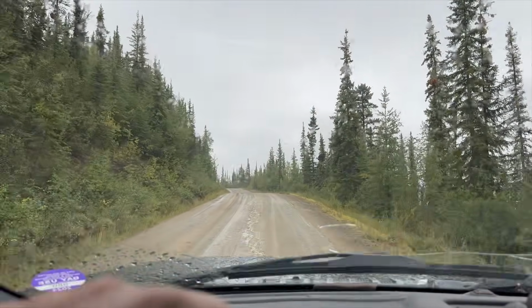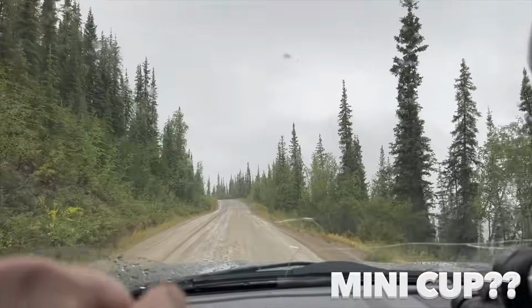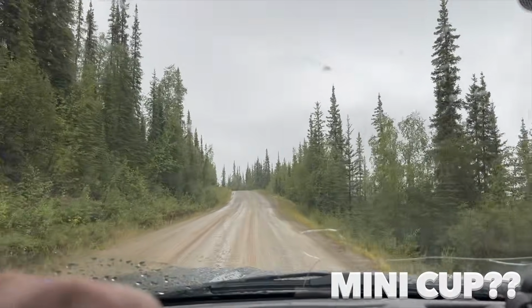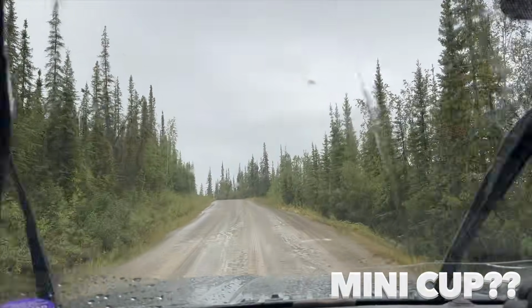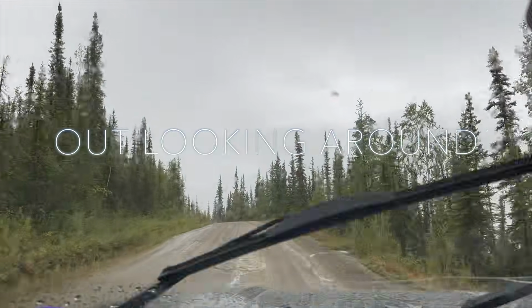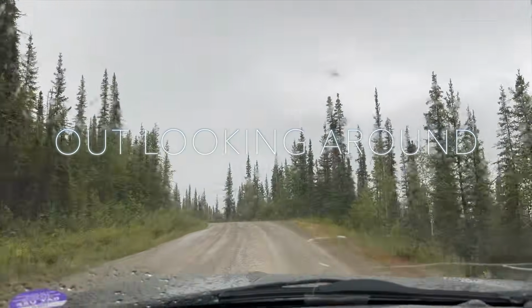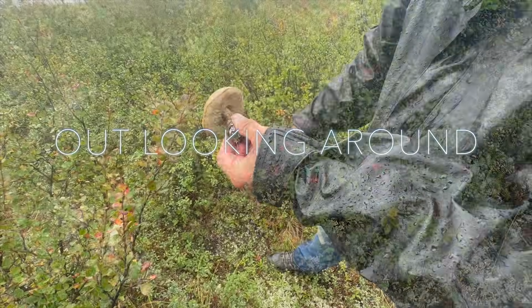Okay, we just left Chicken. We're gonna head up to, I think what he said, Cup, something Cup. Mini Cup. Yep. We're gonna go try and find this place called Mini Cup. It's quite a ways up here. He said there's lots of bears, and they're everywhere. There's blueberries everywhere. Looks like it.